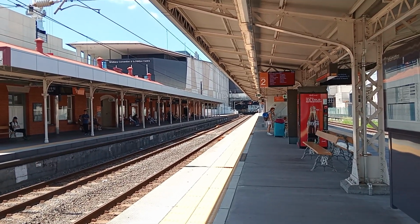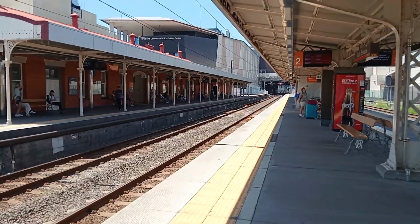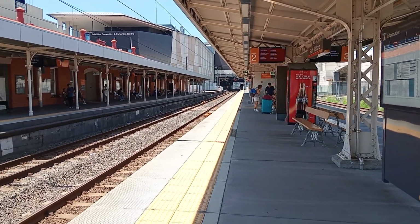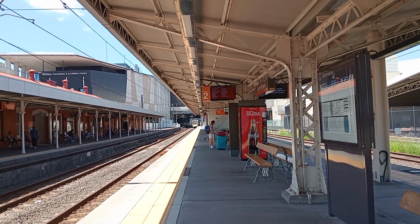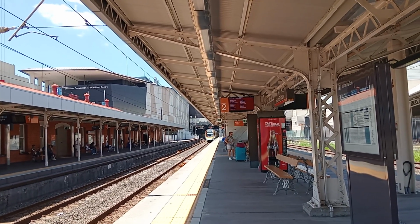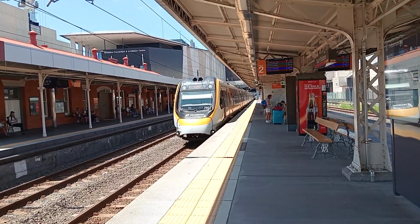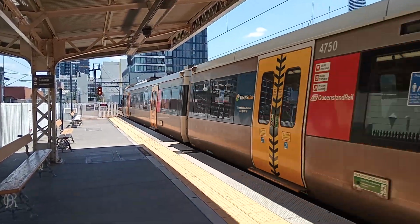We have a Gold Coast service about to approach platform 1. It'll be an NGR service. I know it. Yep, NGR. NGR 750 for a special service.